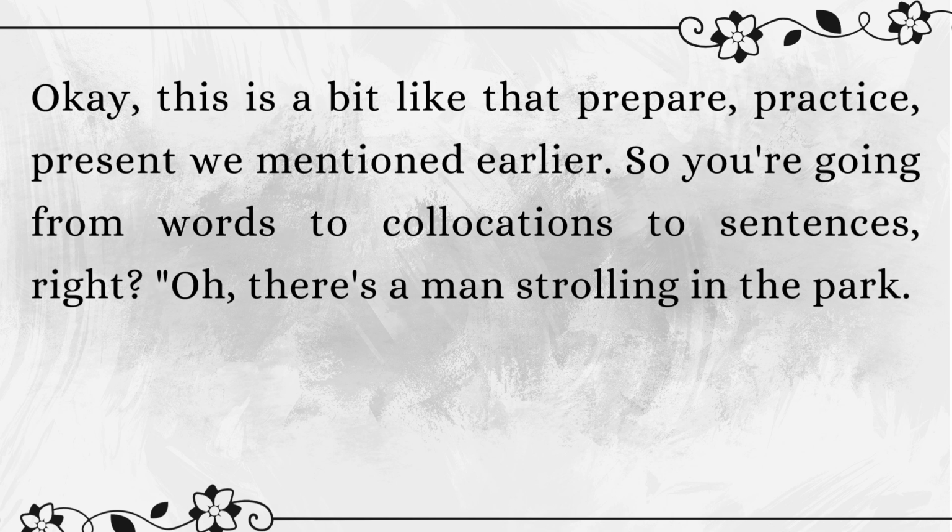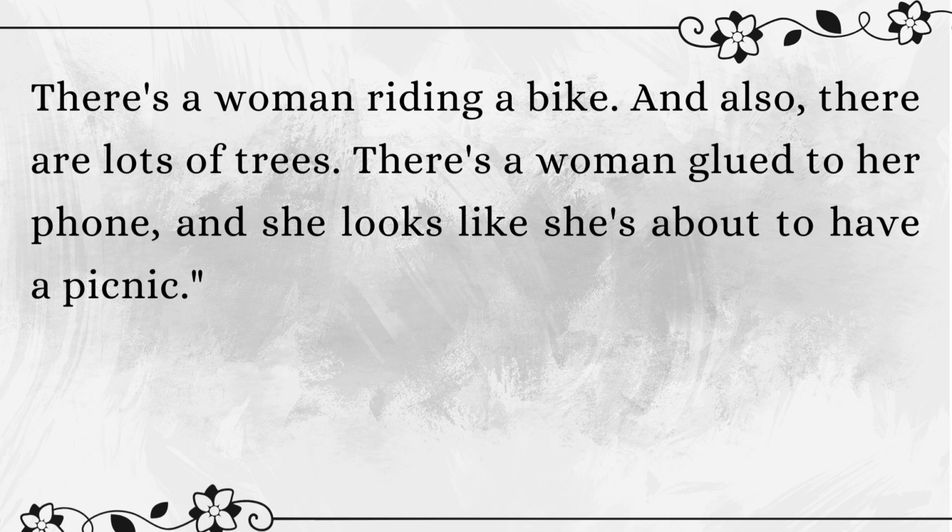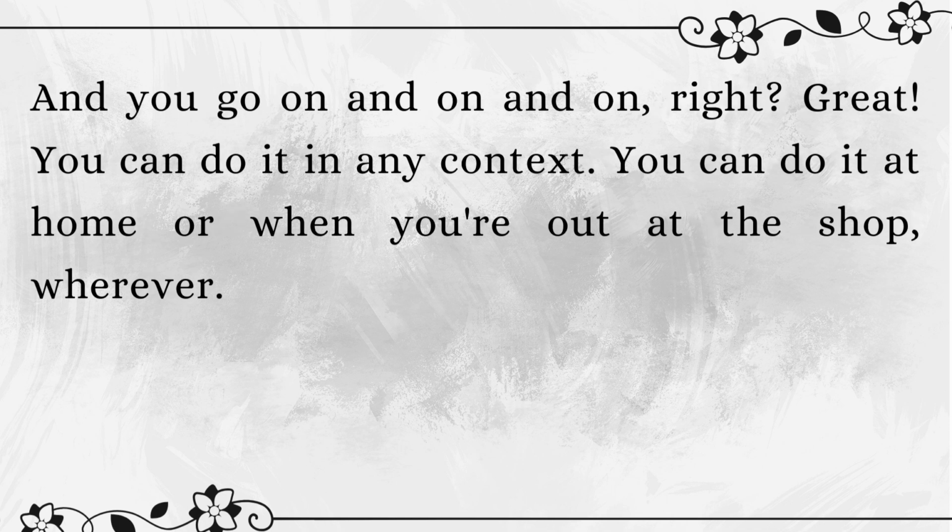And then, as you're walking around the park, you make collocations, little chunks of language, right? Riding a bike, a long path, a cluster of trees, the woman glued to her phone, having a picnic, maybe, right? And then you go on to make sentences. Okay, this is a bit like that prepare, practice, present we mentioned earlier. So you're going from words to collocations to sentences, right? Oh, there's a man strolling in the park. There's a woman riding a bike. And also, there are lots of trees. There's a woman glued to her phone, and she looks like she's about to have a picnic. And you go on and on and on, right? Great.